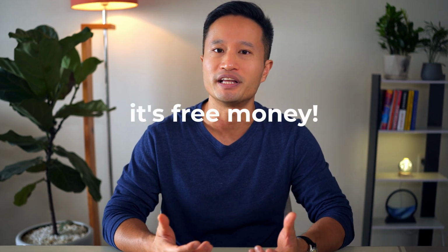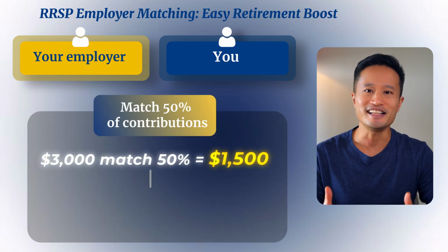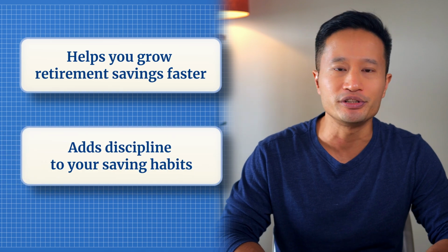Then the RRSP employer matching. If your employer offers RRSP matching, don't miss out. It's free money. As an example, if your employer matches 50% of contributions up to $1,500, that's an instant 50% return on your $3,000 contribution. Employer matching not only helps you grow retirement savings faster, but also adds discipline to your savings habits.